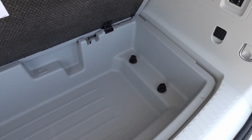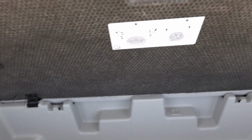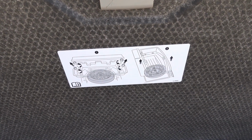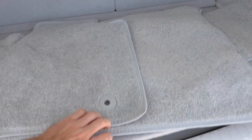And beneath the floor, you will find additional storage space. And then your temporary spare tire is going to be found beneath this plastic storage tub. So you do need to pull those four nuts out, lift the storage out just to get access to the spare tire, but it does have one inside of this vehicle.